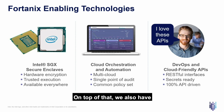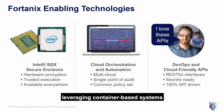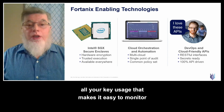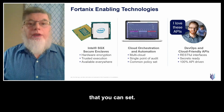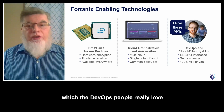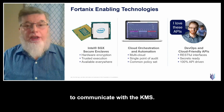Based on top of that, we also have cloud orchestration and automation technology. Our software is built on a modern software stack, leveraging container-based systems, which can run in multi-cloud or on-prem. And we give you a single point of audit of all your events, all your key usage. That makes it easy to monitor how the keys are being used. And you also have a lot of policy controls that you can set. In addition, our entire system is based on modern REST APIs, which the DevOps people really love, and it's easy for them to build applications around it, and they can leverage these APIs to communicate with the KMS.